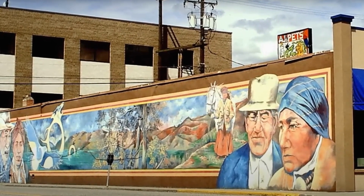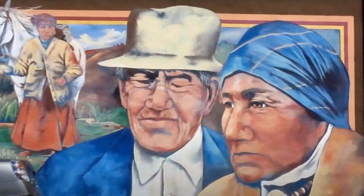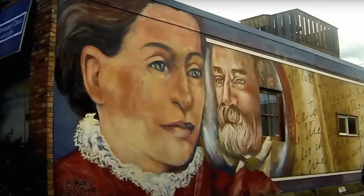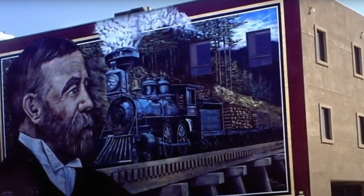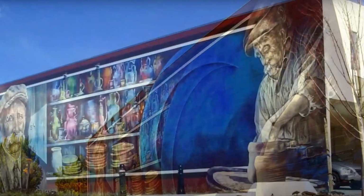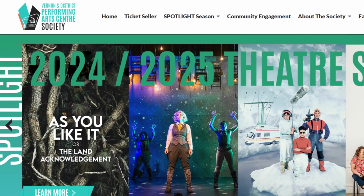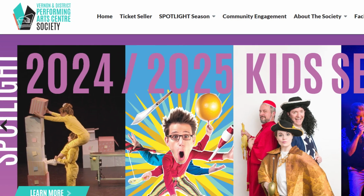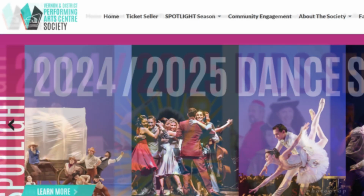As I mentioned a minute ago, downtown Vernon is famous for its murals. Over 25 of them actually on the sides of downtown buildings. Each one of those murals tells a story about Vernon's history, the people, the culture. It's like walking through an outdoor art gallery. They are fantastic, and you can actually take a mural tour if you're so inclined. And if you're into the performing arts, then make sure to visit the Vernon Performing Arts Center. It's a must visit, hosts everything from concerts and plays to dance performances and comedy nights.